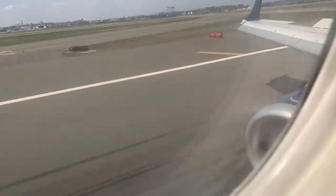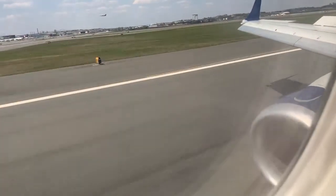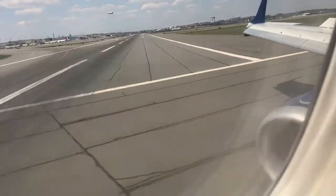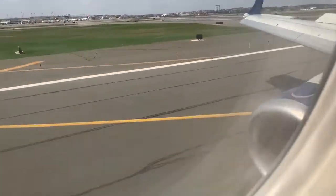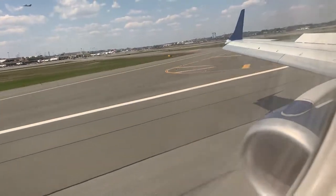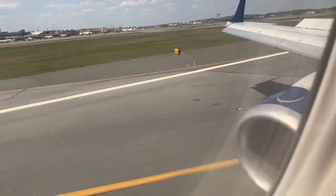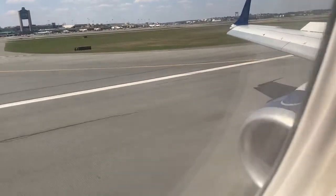Go down. That was good for the conditions. And like that, I'm back where I started a week ago. It was great having the gusty approach and landing welcoming me back home.